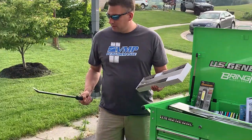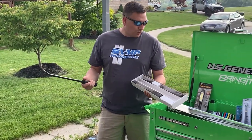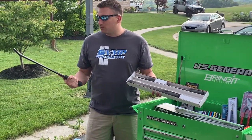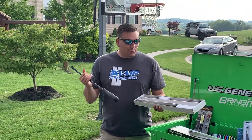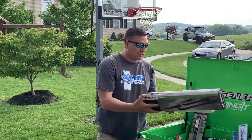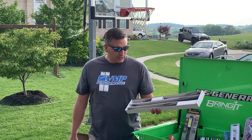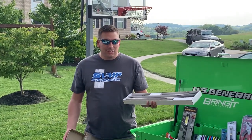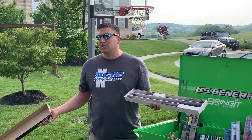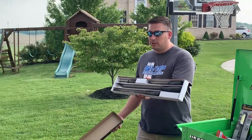And even if they don't hold up, the handle breaks, they have a lifetime warranty on them. So you can just bring them back and get another one. It's pretty hard to beat that warranty. I've never had to use it, but I guarantee you, they'll just give you another one, hassle free. And for $10, you have four tools that are gonna last you a lifetime.